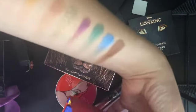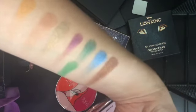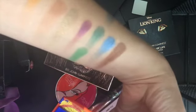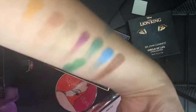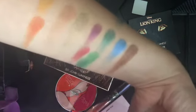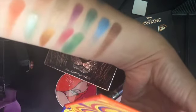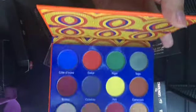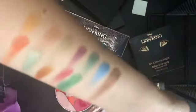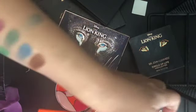So the Juvia's Place collection, as you can see, has a lot more various colors in there, and the green already stands out, but it's not as shimmery as the Sir John collection. And the reds are definitely more pigmented and more warm. Then you have nice shimmers in there too. So overall, this is a much cheaper palette than the Sir John, and you get a lot more color.